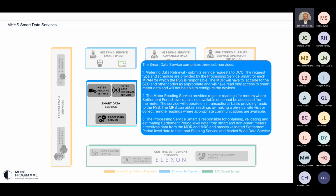And the processing service at the bottom is effectively the data collector. It used to be a case of there'd be data retrieval and data processing. This is the build and the data processing. So it will take all of the consumption information collected by the two services above and process it, using the methodologies and other processes, to make sure that the data is fit for purpose to be provided to the central settlement services towards the bottom of the page. So smart data service, if you're reading across the old world, would have been your data collector, and it does encompass both the retrieval and processing.